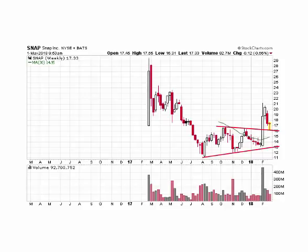Snap, obviously been made a lot of fun of. It's not done well since it went public, but it's improved a lot recently. It moved down, based for a few months, and it broke out on huge volume. Now it's basing at a higher level. If it can prove that this breakout was not a fluke, but maintain itself at a higher level, then I think this thing breaks out again and goes up to the mid-20s.